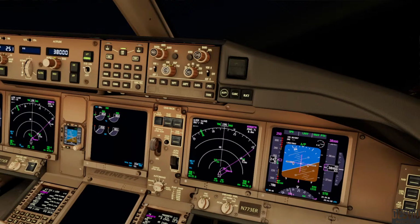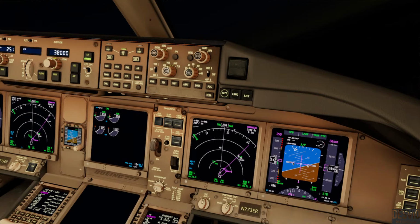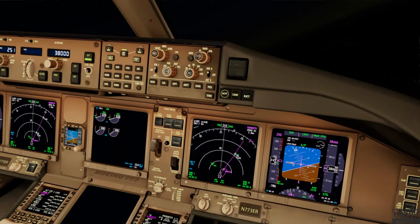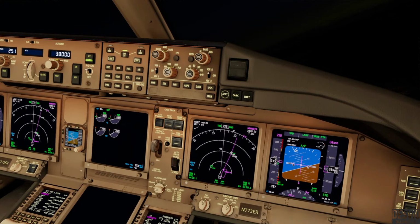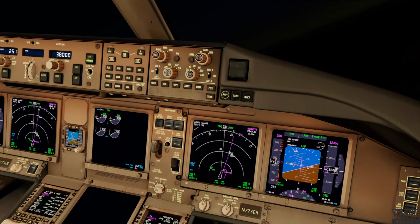Up to flight level, and I will write this here on the chat. Holding speeds, ICAO, up to flight level 140, 230 knots.